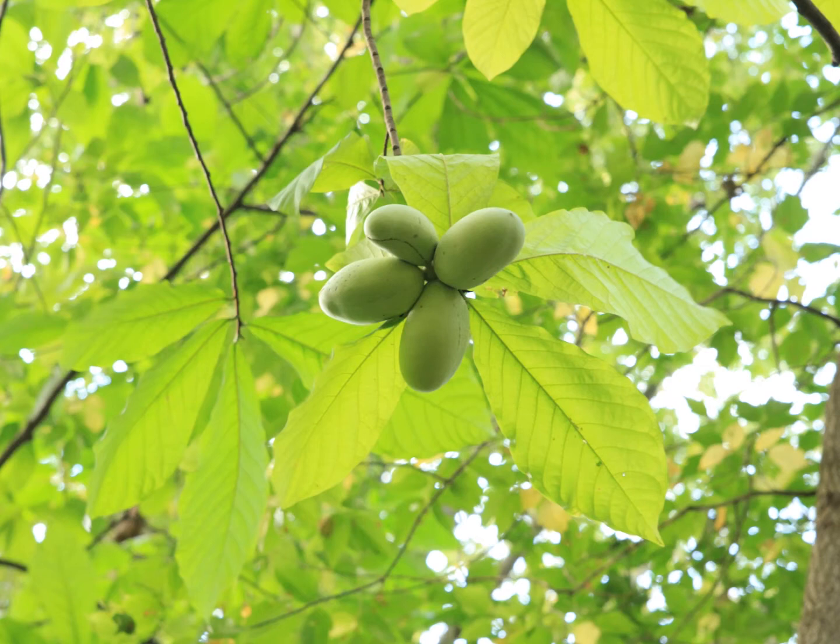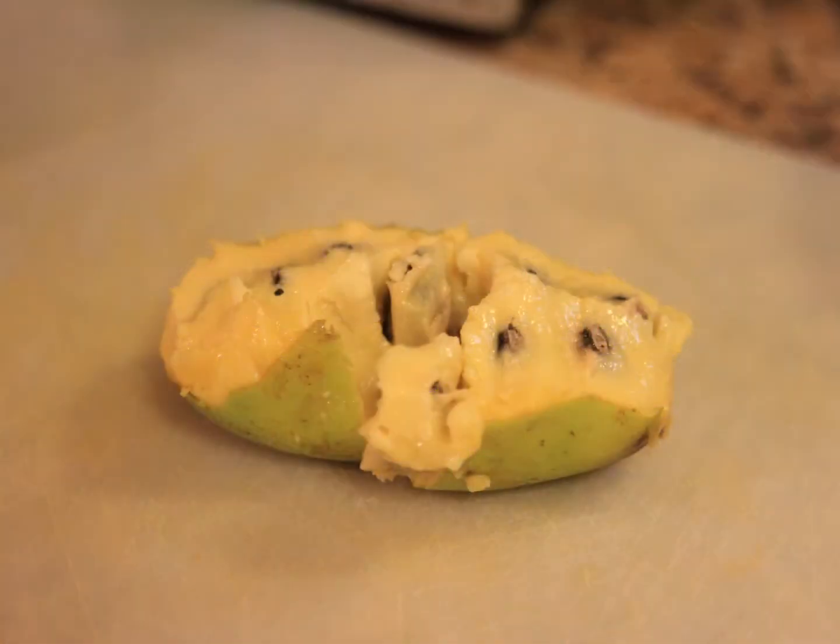The large, fleshy, big-seeded banana-like fruit is known as Michigan banana or custard apple. Handling the fruit can cause skin irritation in some people. The fruit is safe to eat when fully ripe with golden flesh. Wildlife also favor this fruit.